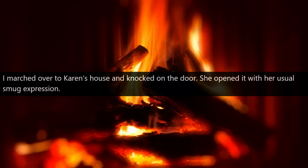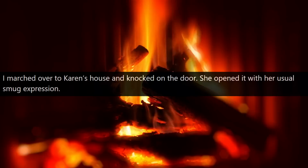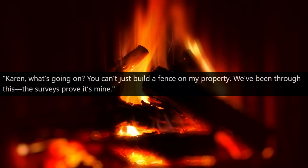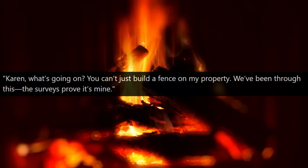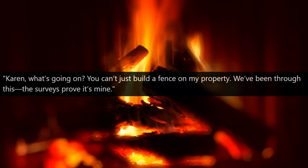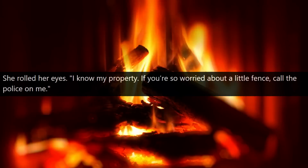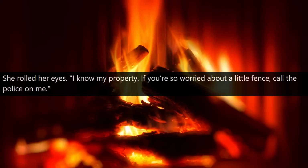I marched over to Karen's house and knocked on the door. She opened it with her usual smug expression. "Karen, what's going on? You can't just build a fence on my property. We've been through this. The surveys prove it's mine." She rolled her eyes. "I know my property. If you're so worried about a little fence, call the police on me."